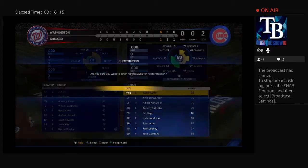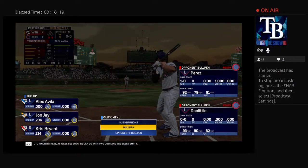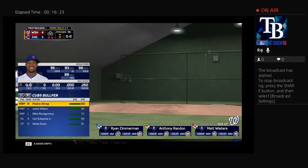Now batting. Pitcher. Alex Avila will get the call to pinch hit here, as we'll see what he can do with 2 out and the bases empty. Avila.